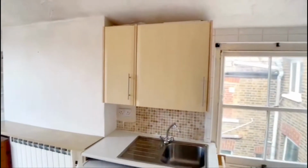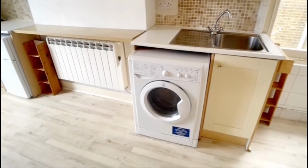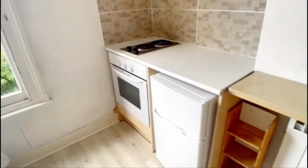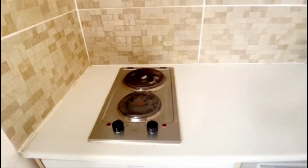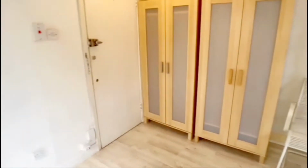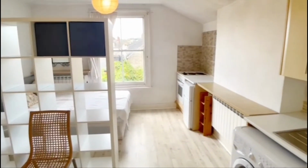Flat comes with good kitchen storage. You've got an Indesit washer dryer there, and plenty of storage. Small fridge freezer over here. You've got an electric oven as well as an electric stove. I've got a large electric radiator here and plenty of storage with wardrobes and shelving units.